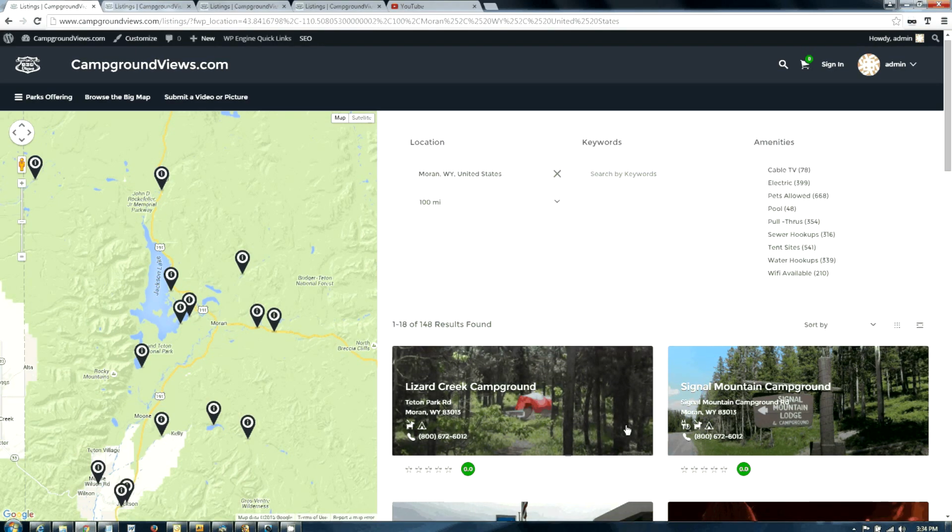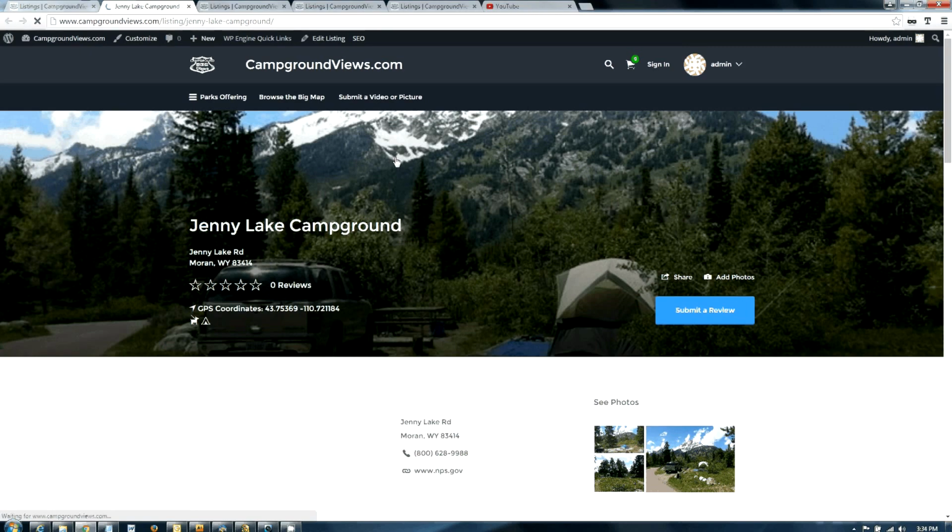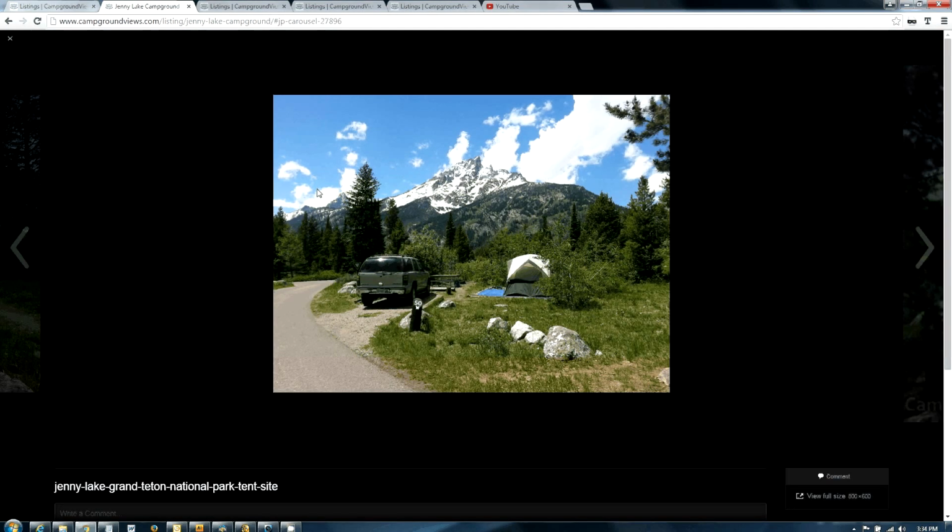The most famous and probably one of the most scenic campgrounds in the overall area is Jenny Lake Campground. This one is accessible to tents and small RVs. We're talking Class Bs, truck campers, but this photo should give you an idea of just how and why this campground is a must stay.